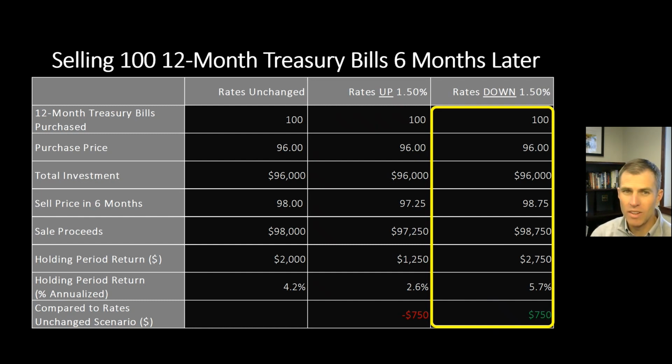Before I let you go, we're talking about short-term treasuries here. We're not talking about anything beyond a year. With bonds, if you were to buy, let's say, a 2-year treasury note or 5-year treasury note, you're going to be exposing yourself to a lot more price risk if you bought that and then 6 months later you have to sell it. So with bonds, the longer the maturity, the greater the price risk.